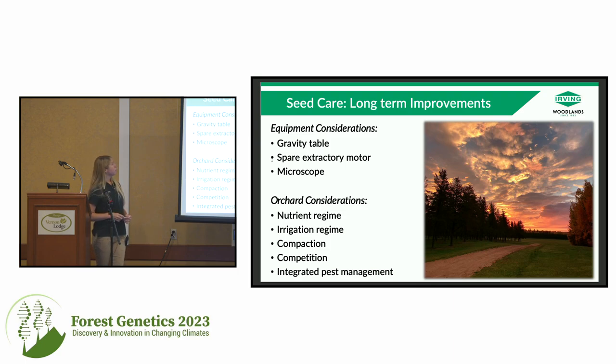Longer-term improvements, so some equipment considerations for us. We want to make sure that our seed is as pure as possible when we're sending it to our nursery. So we're considering a gravity table. I know some of your sites have those, and that way we'll be able to separate out small-size seed, medium-size seed, and large-size seed relatively rapidly. A spare extractory motor, just little things like that, so that if any equipment is down during our processing, we'll have a spare motor that we can put right in there, there's no downtime, and the cones aren't sitting longer than they should be for processing. As well as a microscope. We have microscopes, but not specifically at the orchard that exactly meet our needs for checking pollen and those types of things. So there's definitely some improvements that we can make with our equipment and the overall orchard itself.